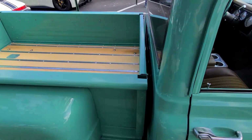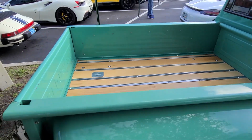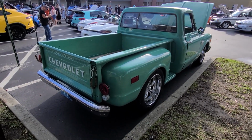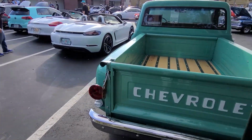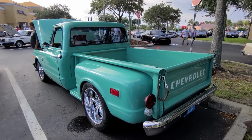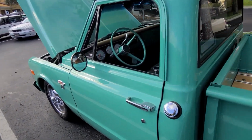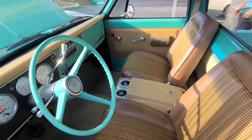Very clean. The wood bed in the back. Relocated the gas tank from behind the seat to underneath the bed. Very well done truck here. Very well put together. And it is for sale, huh? This would be a nice truck for somebody. I already have one, a Levanta Fleetside GMC, but this is a very, very nice truck.